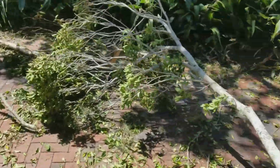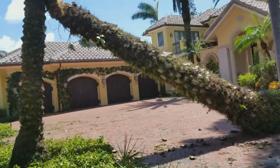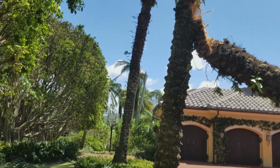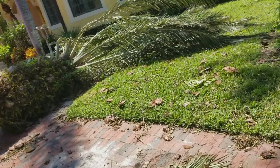Checking out one of my clients' house. That's a pretty good palm down. There's his brother, you can see. That's what it originally looked like. Poor guy. Oh, it was a beautiful tree.